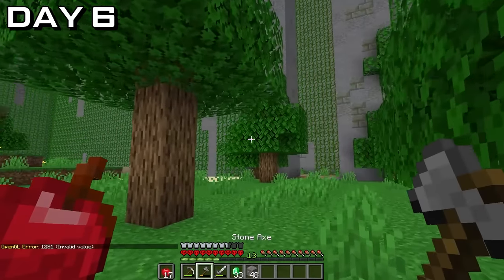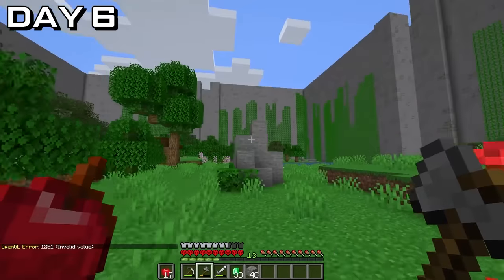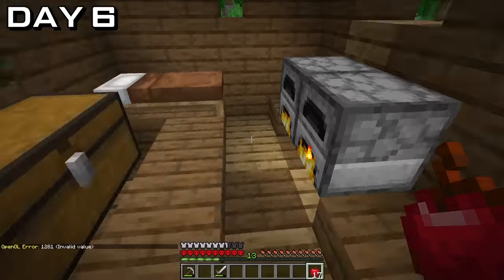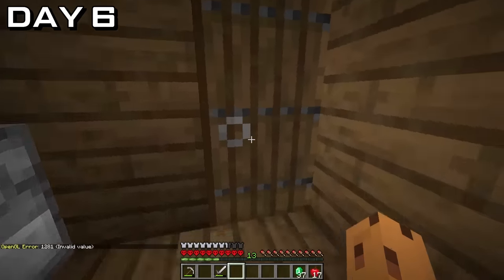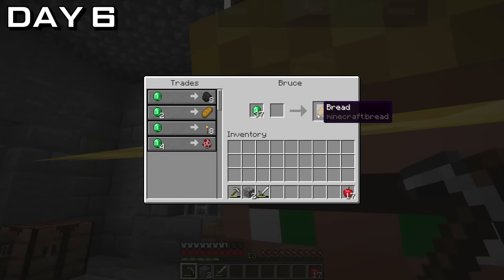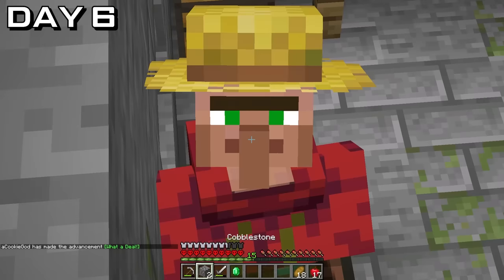All right, we're up on the surface and I don't see anything really different. But let's finish smelting up all this iron here. And while I wait for that, let's grab my emeralds and go see my friend. Please tell me you're still alive. Oh, yes, you are. I think I'm gonna need a lot of bread. I can't let you out just yet though.